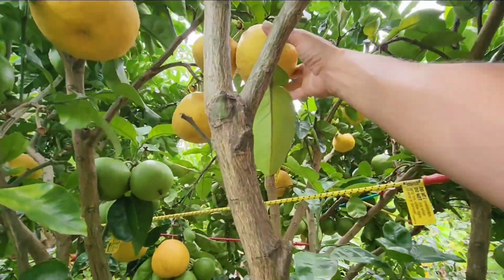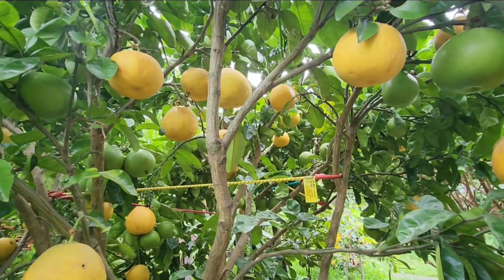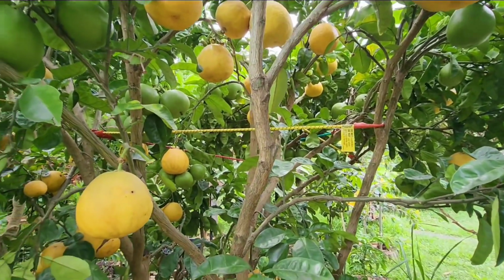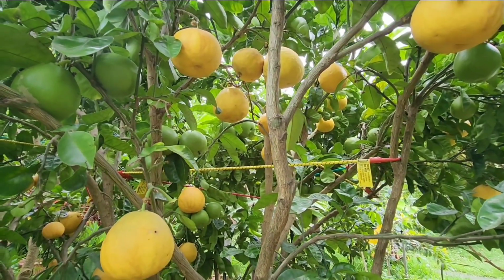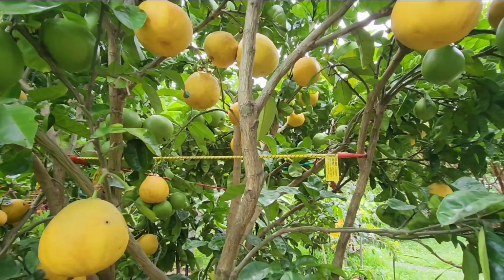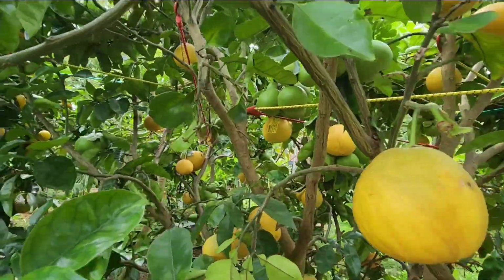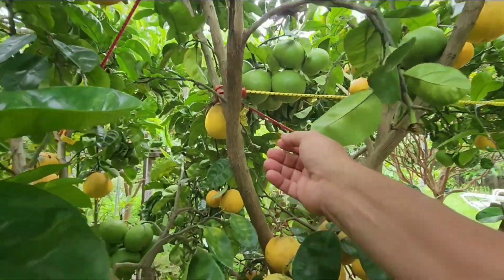These should be picked in spring. Pomelo is ready between late winter and late spring. That is between August and November, December. So these are about a month. I've gone 1 month over the ideal picking times, but that's all right, guys.